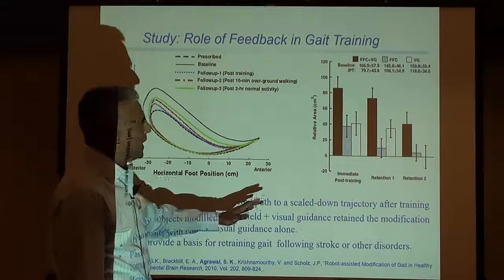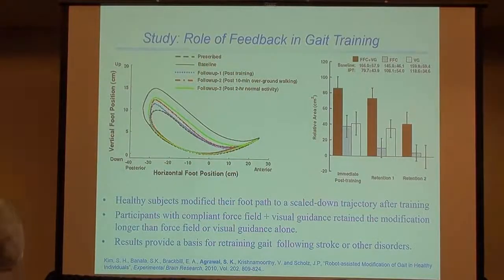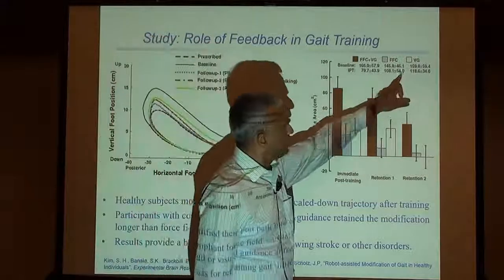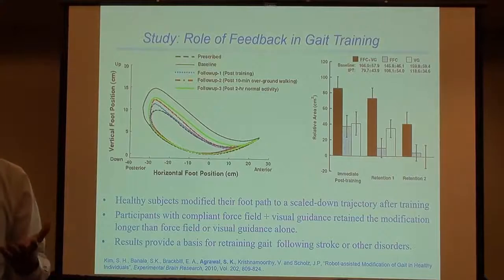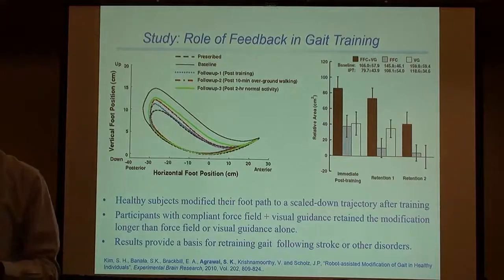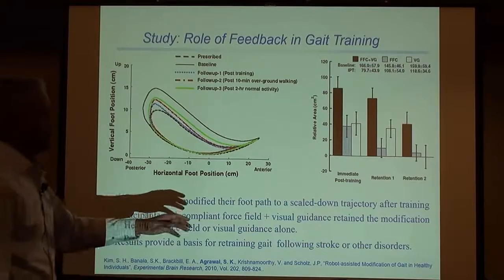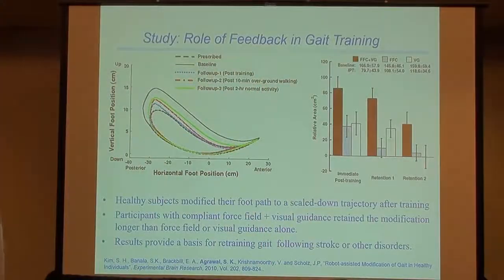Now, another thing that we also saw is that the group that was given the force field and the visual were able to learn better and retain better. The group that was given only the visual feedback was able to learn well in the beginning, but very soon forgot about it. And those are important points, because a lot of typical therapy is based on visual feedback. If you go to a clinic, many times you have mirrors in front of you, and that is standard protocol when people do physiatry. Any questions?